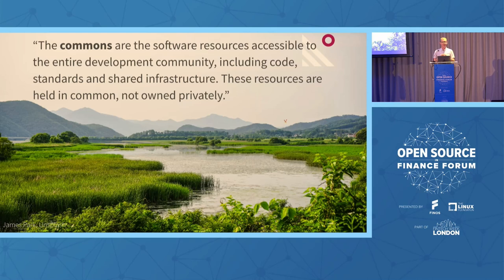Now, digital commons actually addresses more than just open source. It encompasses things like Wikipedia. But I think the term digital commons is a much better way of getting non-technical people to understand that there is this fragile and precious resource that we all have a shared responsibility for maintaining.